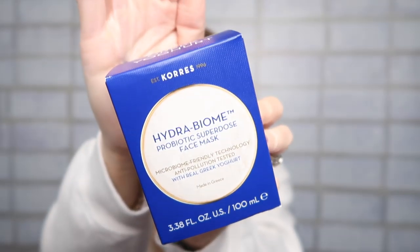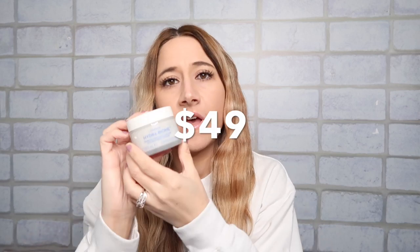Next we have something from Korez. I think that's how you pronounce it. This is the Hydrobiome probiotic super dose face mask. Microbiome friendly technology, anti-pollution tested with real Greek yogurt. So it's a face mask to instantly cool, hydrate, and nourish your skin. Has Greek yogurt, apply on your face, cleanse. I'm pretty sure it's Korez. I know that's a higher end brand, so this is probably pretty expensive. My guess is maybe 50 bucks on this. It just smells very fresh and clean. But I know Korez has a good reputation, like their skincare. So I'm actually really excited to try this.